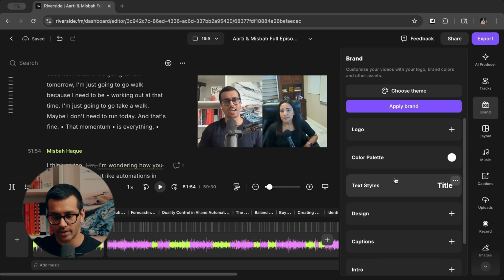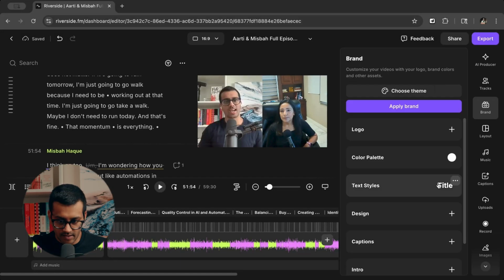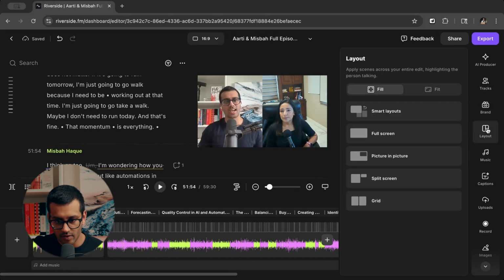Now, one more thing I did want to show you is the design tab. This is where, if you had this background, right, that was branded and you wanted to customize some of that every time, and the clips are overlaid on that background, you can go ahead and add that here or adjust some of those things here. If you want more of a squared radius versus a rounded one, you can make some of those customizations. Those are the tiny decisions that, even though they're a couple seconds at a time, add up over the weeks. So let's go ahead now and dive into the layout tab on the right hand side.